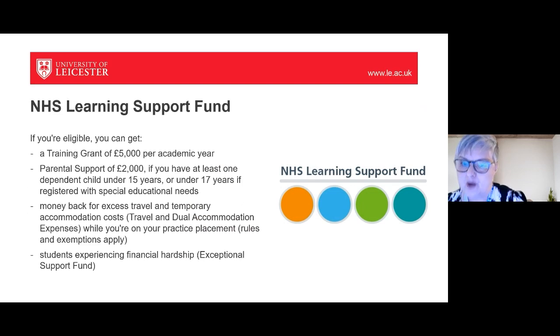One thing that all ODP students are eligible for is the NHS Learning Support Fund. If you are somebody who is eligible for student finance, once your student finance is in place, you can apply to the NHS Learning Support Fund, which will give a training grant of £5,000 per academic year. As you can see on the slide, there's parental support of £2,000 if you have at least one dependent child under 15, or under 17 years if registered with special educational needs.